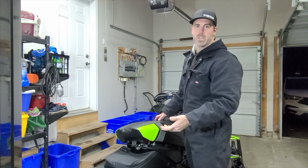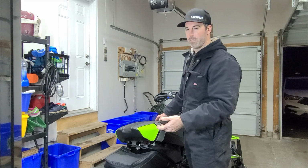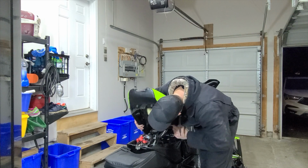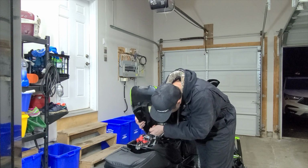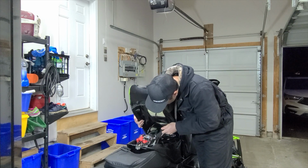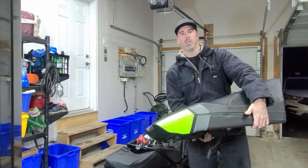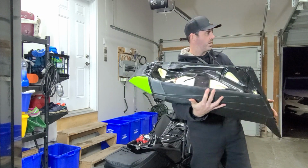This is the limited, so it has a heated seat, so you're going to have to unplug that wire harness. So once you've unplugged that, you're free to take the seat off.